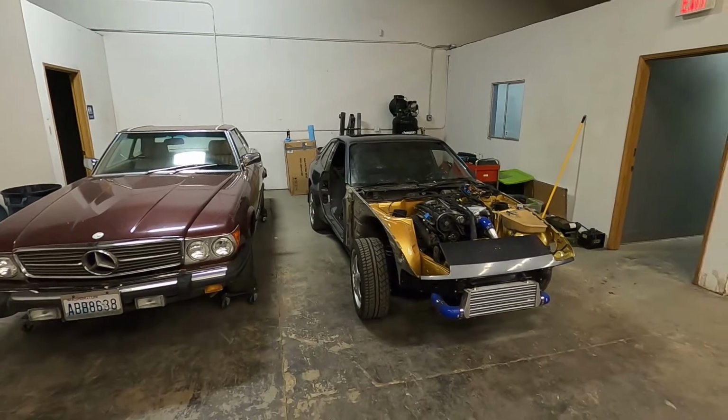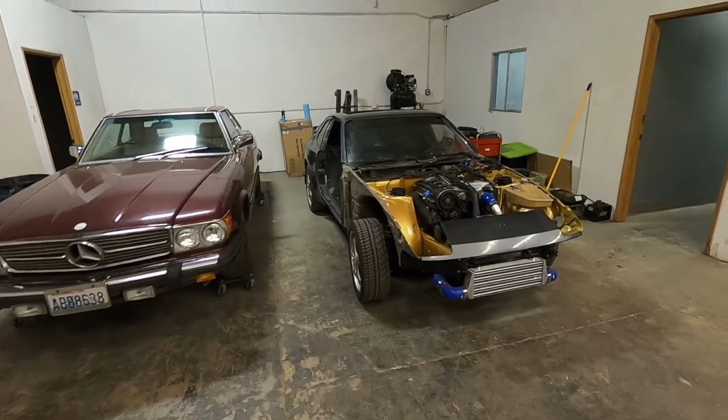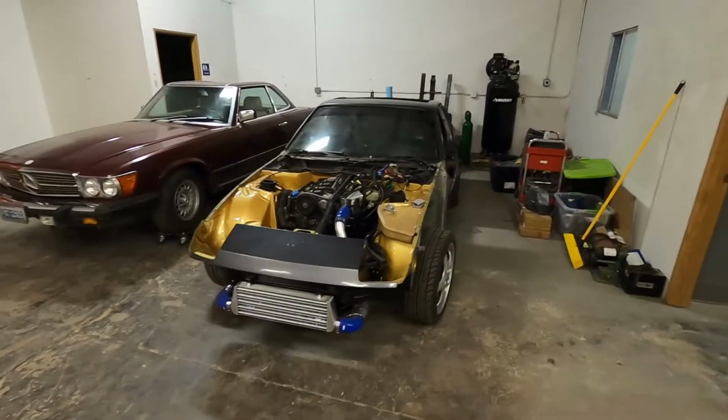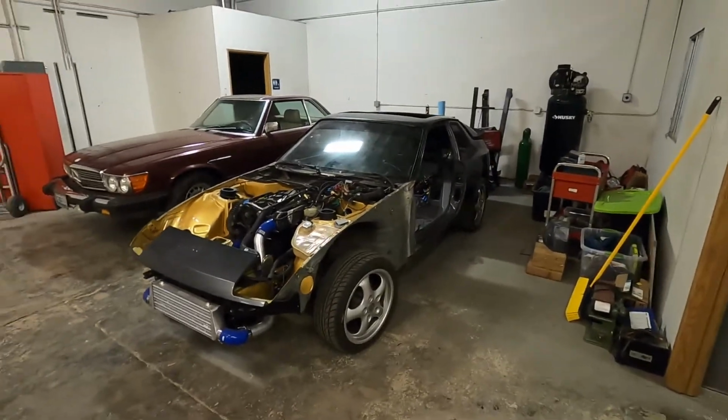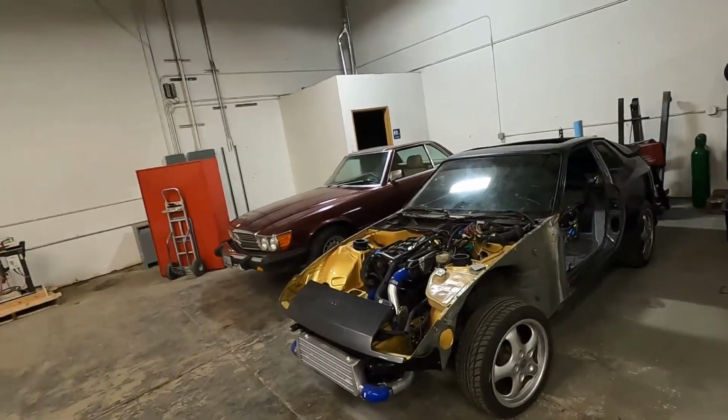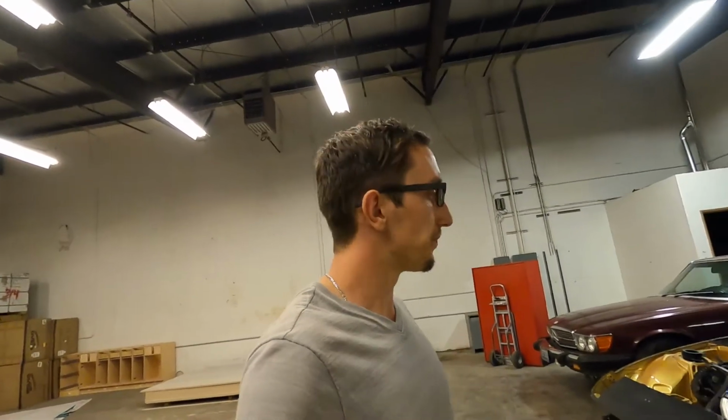And then we got the Porsche. You guys know the story behind this one. I just released the video on it, where I'm at currently, and this is as far as I got on it. I moved it from my other shop. I moved this thing today. I completely moved out of that shop.